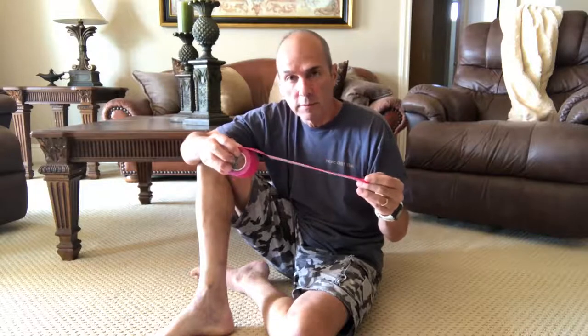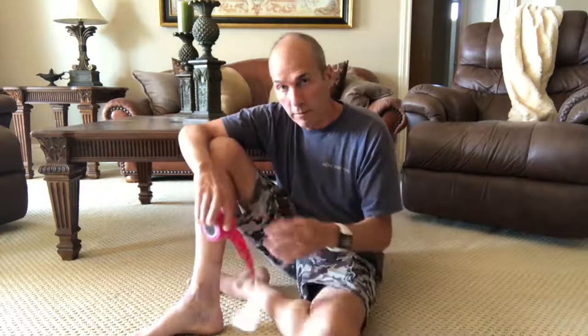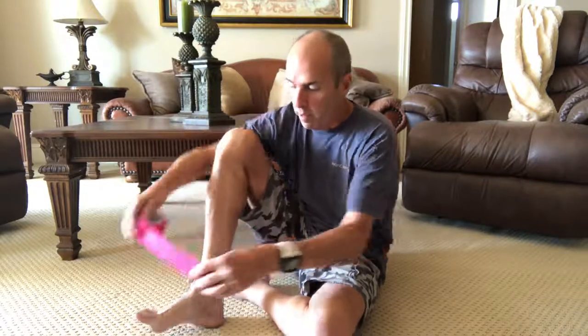KT tape is fantastic. If you have blisters, it'll go great on your foot. I've had it stay on my feet for a week. That's showering, that's everything. It does not come off. Do not use duct tape or stuff like that for blisters. If you have KT tape, that's the best. KT tape can work good on a sore knee. There's a bunch of different videos on how to tape your knees and that kind of thing. And it works for plantar fascia.